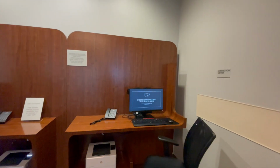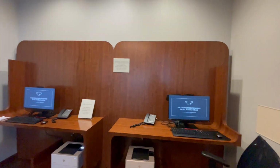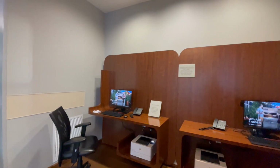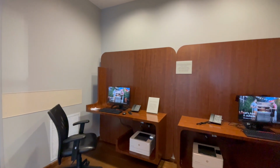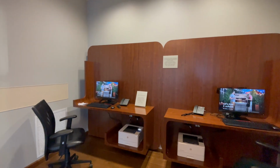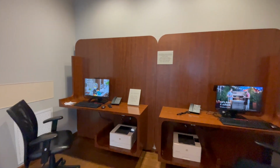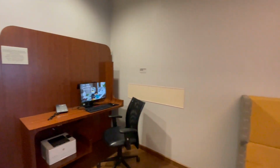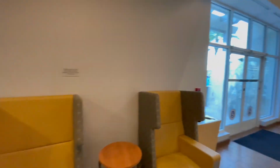Their connection station, that is an old sign that says face coverings are required. It's not required at this moment, November 2022. But if you needed to get flight tickets printed or any kind of business done, they do offer this with free wireless internet access as well, if that's easier for you.